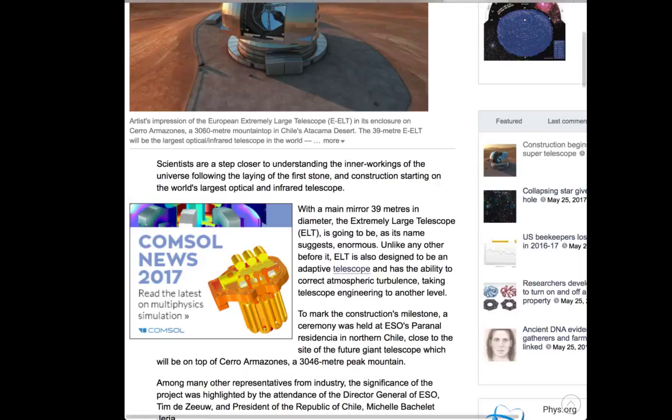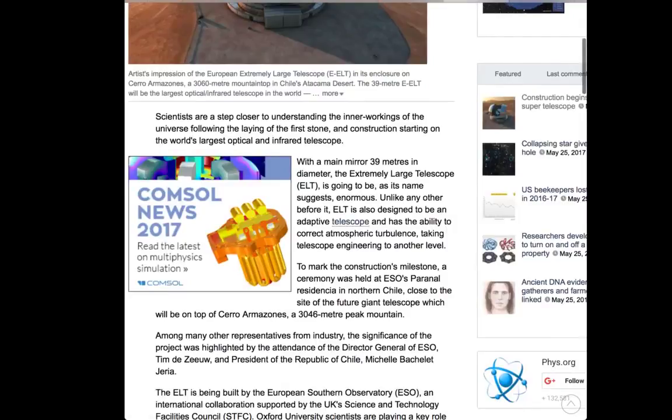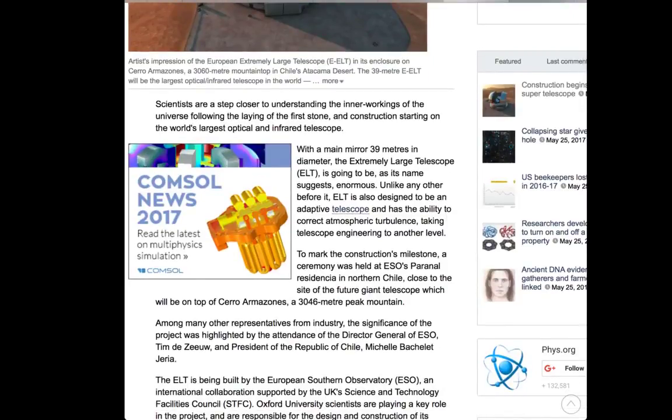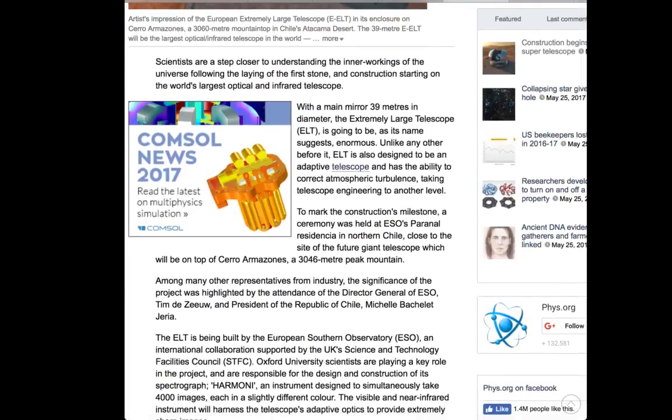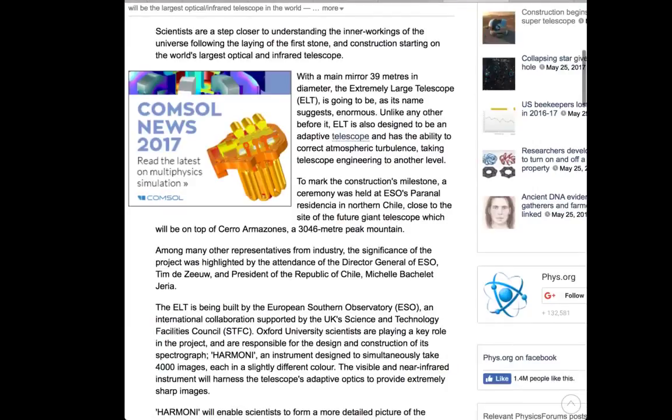What are they going to find with this scope? Now, let's go into a little bit more detail here. The ELT is being built by the European Southern Observatory, an international collaboration supported by the UK Science and Technology Facilities Council. Oxford University scientists are playing a key role in the project and are responsible for the design and construction of its spectrograph. It's called the Harmony, and it's an instrument designed to simultaneously take 4,000 images, each in a slightly different color. The visible and near-infrared instrument will harness the telescope's adaptive optics to provide extremely sharp images, so scientists can create a more detailed picture with the Harmony telescope.